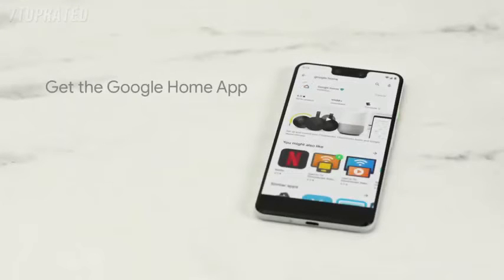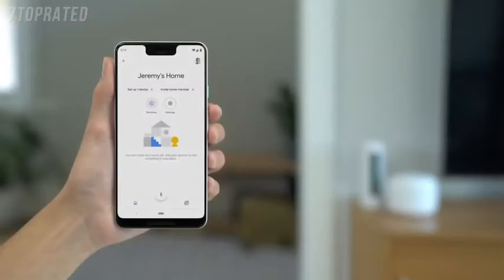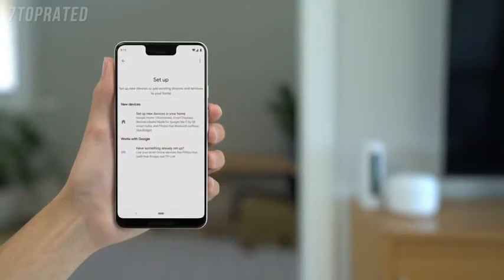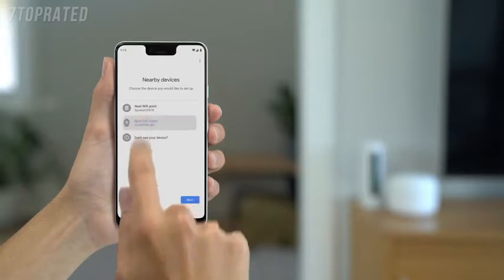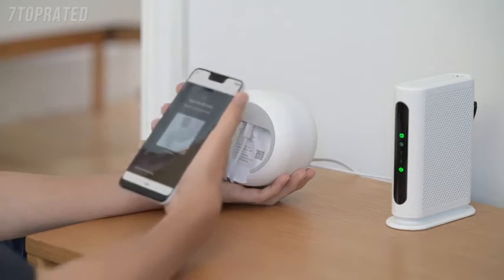If you don't have the Google Home app already, download it from the Google Play or the Apple App Store. Open the Google Home app and click the Add button. If you haven't already, create a home for your devices. If you've already set up a home, just add a new device. Choose your Nest Wi-Fi router. The app will lead you through setup. When prompted, point your phone at the QR code on the bottom of the router.